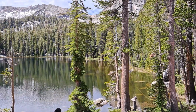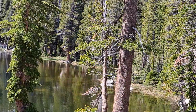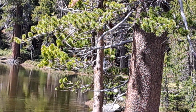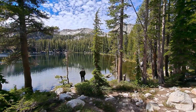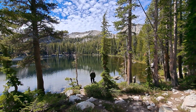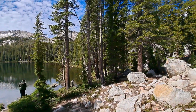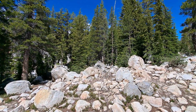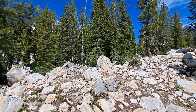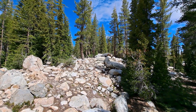And here we are from a different angle. I want to say that last angle was from back in there somewhere. This gives you a better view of the whole lake. You can see there's still some snow up top. This area is a lot different. There's a lot more boulders. There was a couple of really big ones and actually had a space big enough for you to climb inside and probably shelter for the storm.